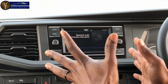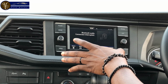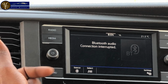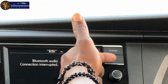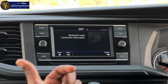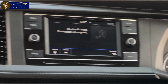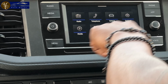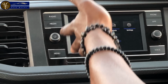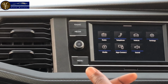The infotainment system, I like the LCD screen. It does not have a lot of buttons really compared to the previous model. You have radio there, you have media here, you have the menu, you have the phone there, and you have the app if you connect the car to Apple CarPlay or Android Auto, and you also have your voice control here. The same functions that you have here are the same that you have on the steering wheel. For example, if you press menu, you have all these functions displayed: the radio, telephone, vehicle, the settings, the media, the app connection and the sound system.